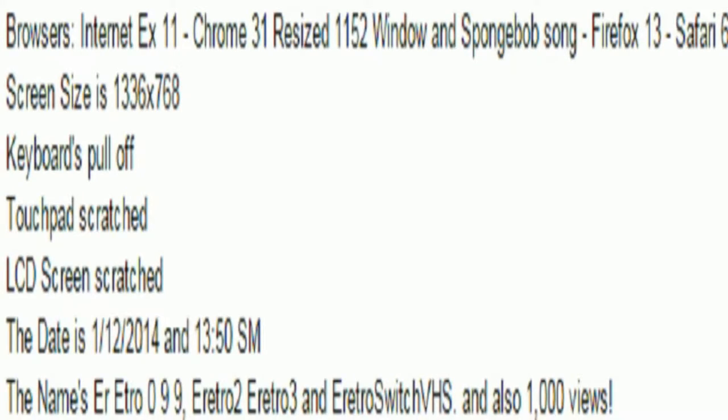Browsers: Internet Explorer, Chrome 31, resized window, Firefox 13, Safari 6. Screen sizes: 1336x768. Keyboards pulled off, dish pens, scratched LCD screen. The date is January 12, 2014, 13:50. The names are Retro 99, Retro 2, Retro 3, and Electro Switch VHS, and also 1,000 views.